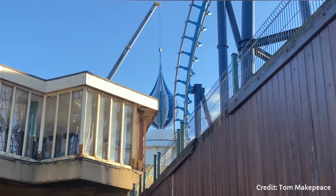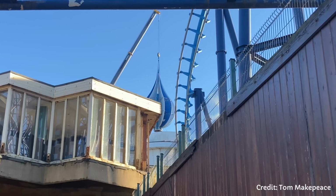Now, when I was driving up to Blackpool Pleasure Beach to do this update, I had no idea what I was going to arrive in Blackpool to see. Unfortunately, because I didn't know what was going on with the Big Dipper, I didn't quite see it all happening. However, let's talk about it. So whether you call it the teardrop, the onion, the flame, Big Dipper's iconic onion, let's say, has been removed.